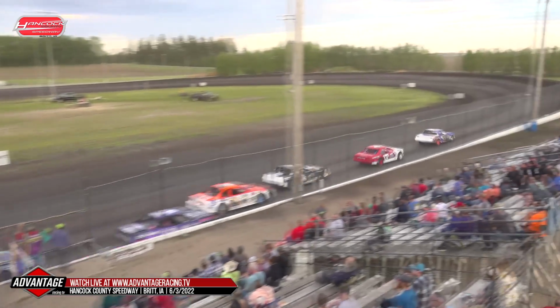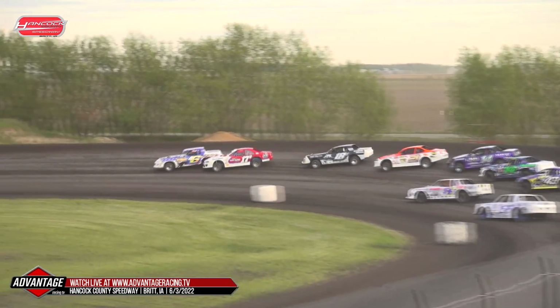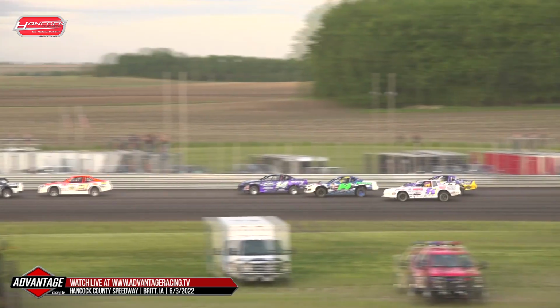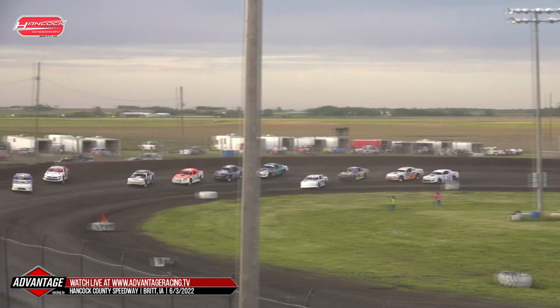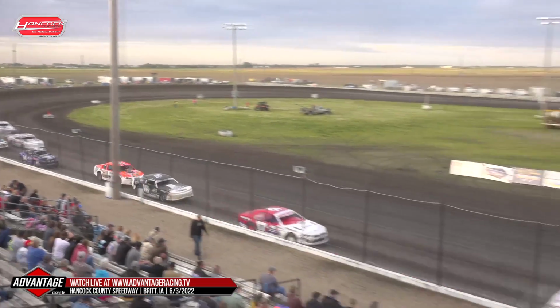Pasica will lead lap 1 in the 46M as they work their way into turns 1 and 2. Ben Hossing right behind him as Pasica gives a little bit of a brake check off of turn 2 as he looks a little tight in 3 and 4. Smoother on exit, tight on entrance.